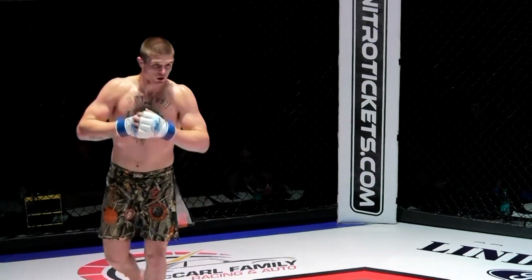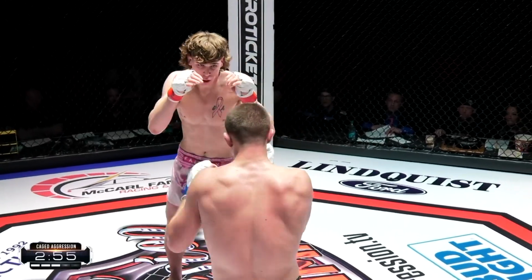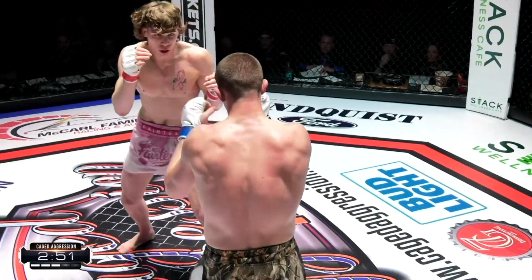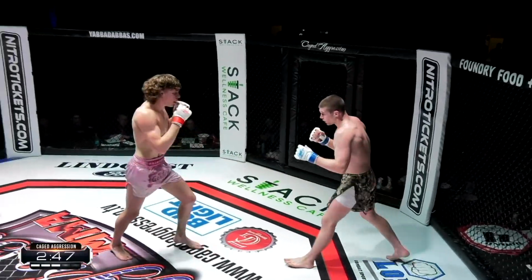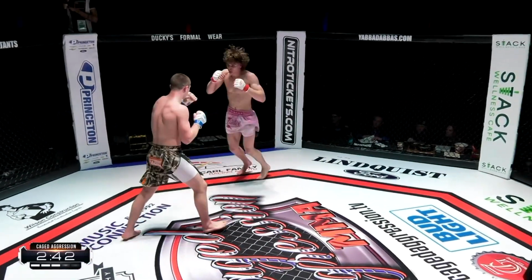Absolutely. Here we go, round 3 of this 5-round championship fight. There's that leg kick. There's that straight we've been seeing. There's the body shots, two of them. I like it. There, see, there's that uppercut. Come back with that lead. Here comes Brennan Houser, right back, keeps the pressure. See, I like that.